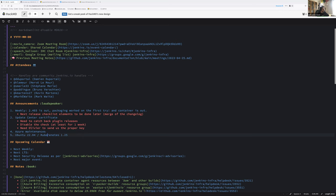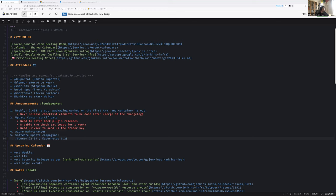Finally, a word about the upcoming software update campaign, I will call them. The most important one is Ubuntu. Ubuntu 18.04 reaches end of support at the end of the month of May. Okay, so we need to update all of our remaining Ubuntu 18.04 instances.